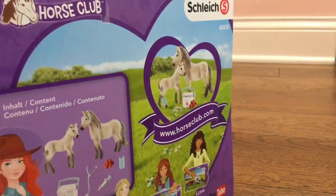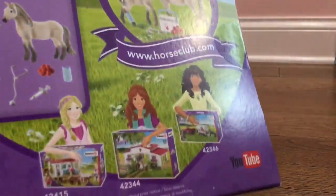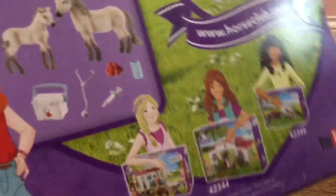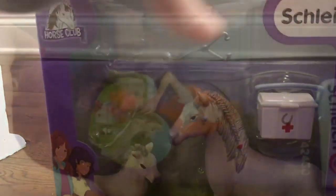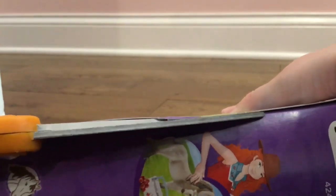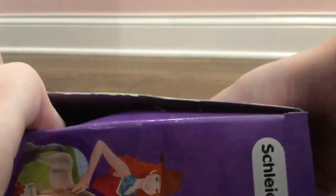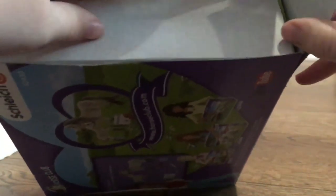So on the back, it shows some other kits that you could get, like the barn, the clubhouse, and the trucking trailer. I have the barn and the trucking trailer. And in the back, it just shows you what it comes with in more detail, and here's a little picture of it. Okay, now let's open it. You have to open it on the side, so let's do this. Careful. Okay, I got this opened. This is what it should look like when you open it, and then just gently slide it.